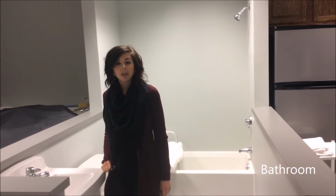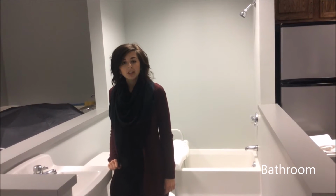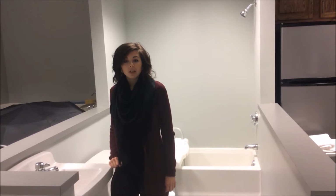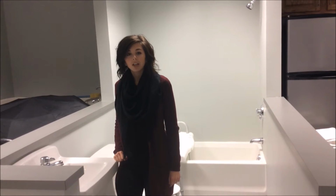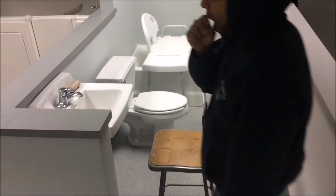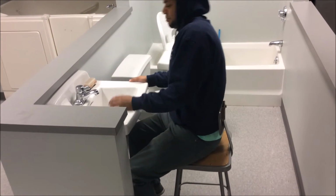This section we will be addressing energy conservation techniques you can use in your bathroom. These techniques include planning the day, adjusting priorities, delegation of tasks, proper body mechanics, the use of assistive equipment, and taking rest breaks. While brushing your teeth in the morning and at night, you can again use the high stool at the sink.